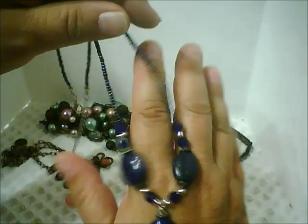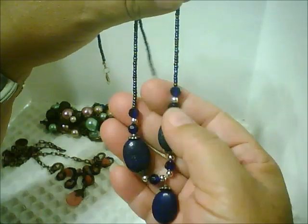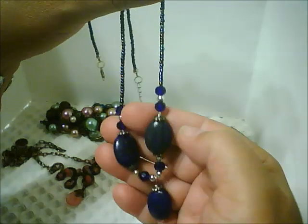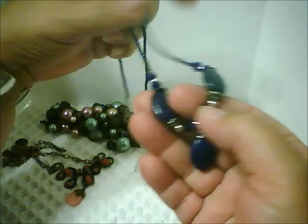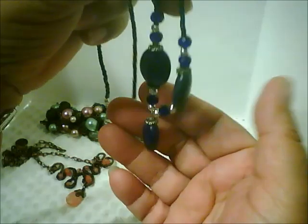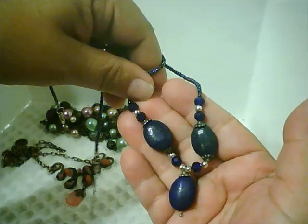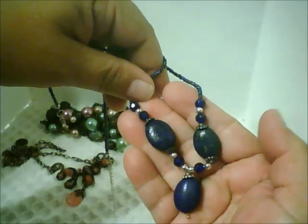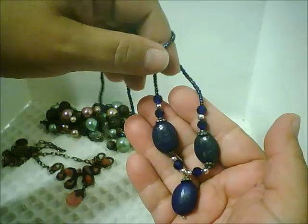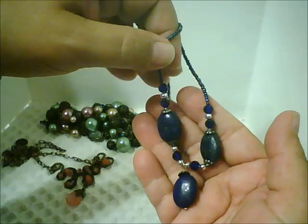There's some reasonable faceted round beads. I doubt these are silver, but I suppose they could be silver. These are tarnished caps. They could be just metal, or it's possible they're silver. I would have to find a way of testing them, and I don't own a tester at this point. But I purchased this more for the lapis beads, the value of the lapis beads. Then I can take this apart and use these with other lapis stones that I have.